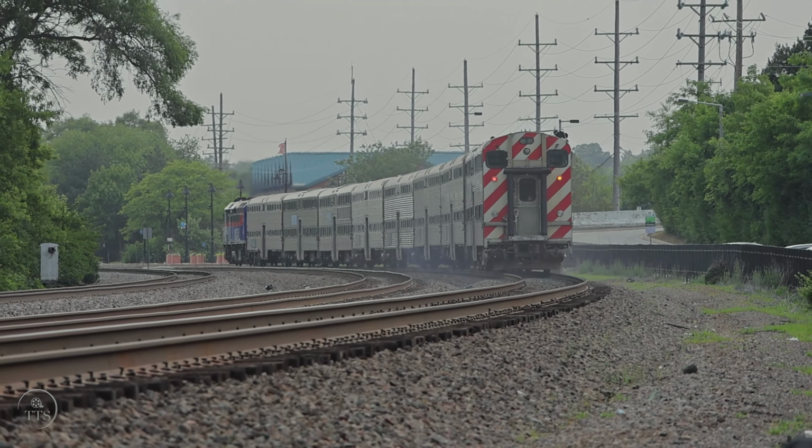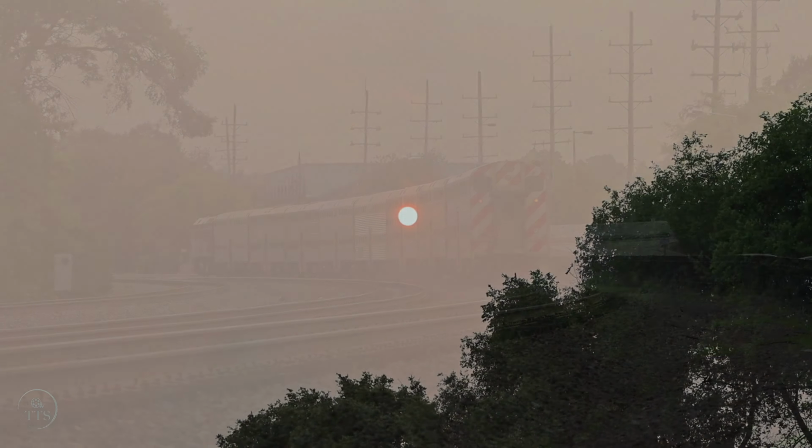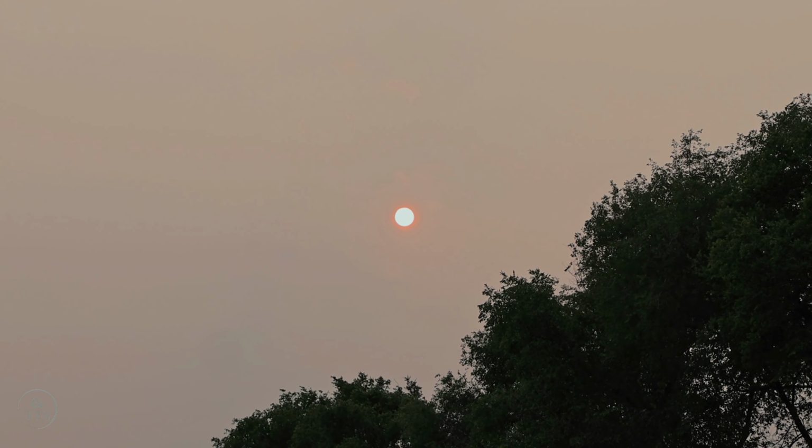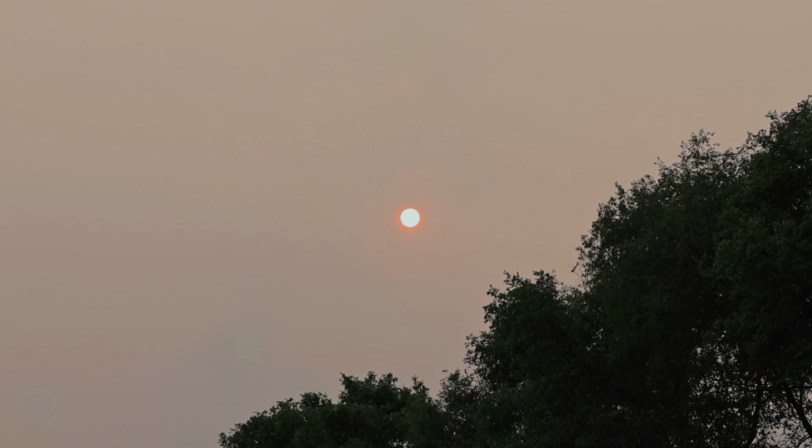Smell those brakes burning. We were talking about the sun and the haze a little bit ago. The sun's even more impressive now. Looks more like the moon.